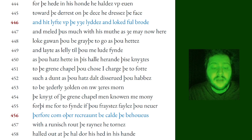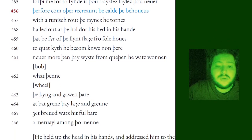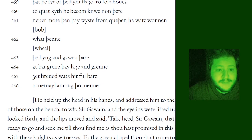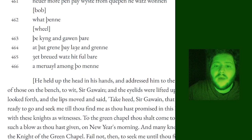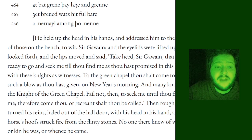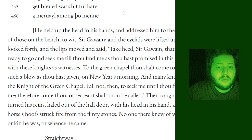Therefore come, or be called a recreant, behoves. With a rough rote, the reins he turns, hallowed out at the hall door, his head in his hand, so that the fire on the flint flashed from the hooves. To what kingdom he became known, none there knew, never more than they wist from whence he was come. What then? The king and Gawain there at that green they laugh, and green. Yet bravely it was full bare, and marveled among the men.